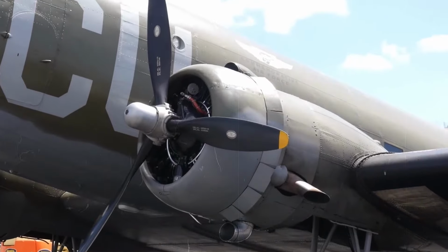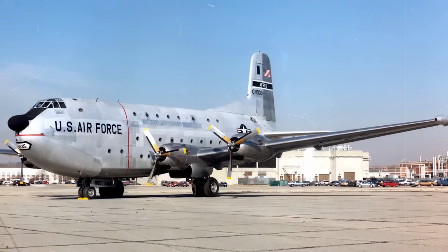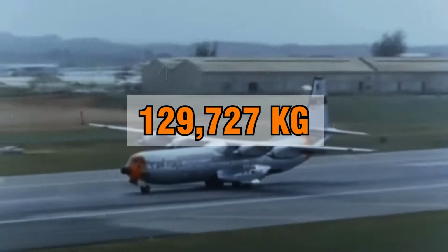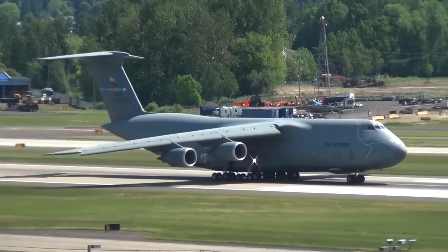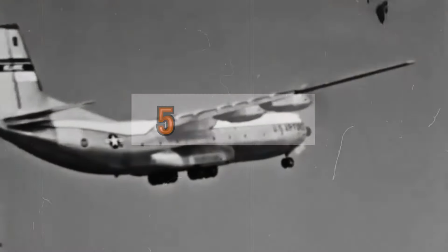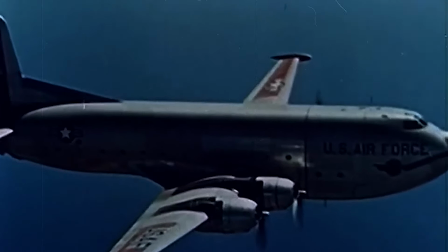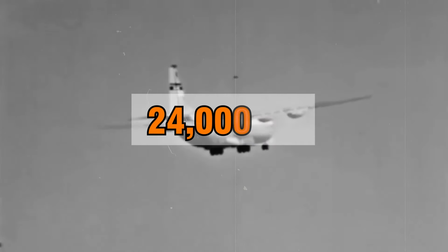Along with the incredible power, the aircraft has an empty weight of 54,550 kilograms, a gross weight of 124,738 kilograms, and a maximum takeoff weight of 129,727 kilograms. In terms of performance, the C-133 is capable of flying at a maximum speed of 312 knots, or 578 kilometers per hour at 8,700 feet, has a cruise speed of 281 knots, or 520 kilometers per hour, and a range of 3,560 nautical miles with a payload of 24,000 kilograms.